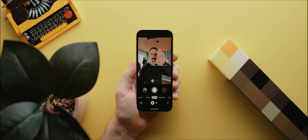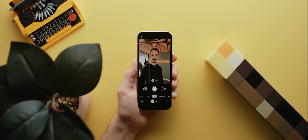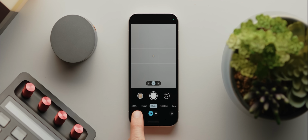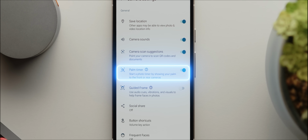All right, here's a super simple one. Anytime you're trying to take a selfie, but you find yourself in an awkward position where tapping the shutter button is a little tricky, just hold up your palm and that'll instantly start a self timer, making it way easier to get the shot. And in case it isn't working, just tap the settings icon here, then on more settings, and make sure this palm timer toggle is set to on.